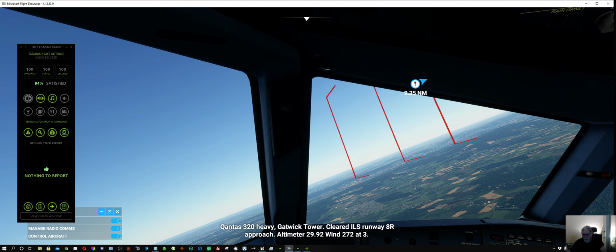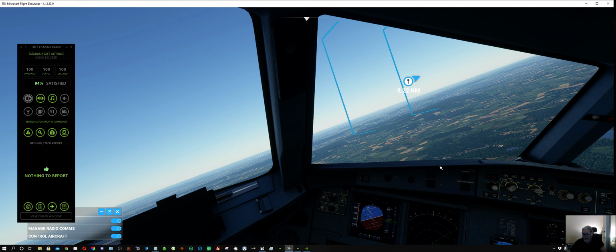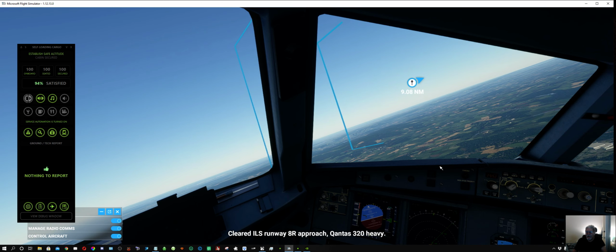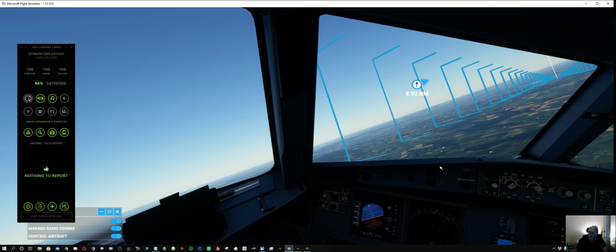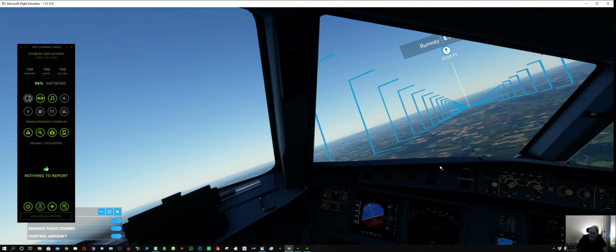It's red at the moment for a couple of reasons. It's gone blue now. We were too high, that's why. We have to wait to get down to the right altitude. And it'll put us straight into the glide slope. There you go. Straighten up, boy.